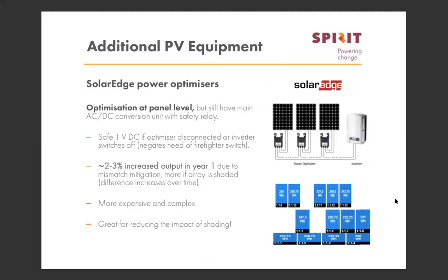So just touching on last bits of equipment. We've got the SolarEdge system. If you get lots of shading on the roof, rather than having a traditional string inverter, you can have a SolarEdge system, or a microinverter system is another option to go down. What it does is, if we've got these panels and one of these panels is shaded on a standard system, the other 2 will be held back to the least performing panel. And that's always a flaw with string inverters, is that shading really hampers the production.